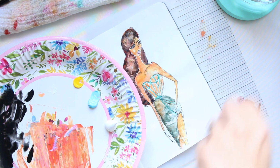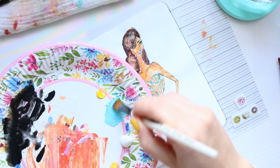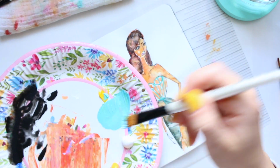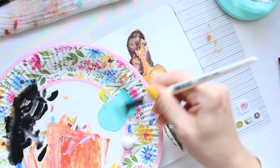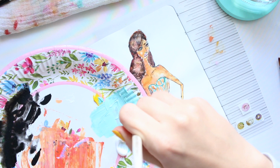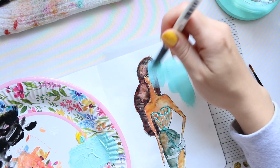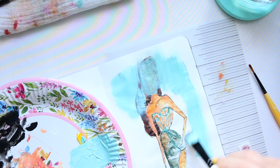And so I still was not happy. I still was not happy with the hair, with the face, and then I kind of felt like that was disturbing from the beautiful dress. And actually I was very happy from the neck down. I was very happy with the illustration. So I decided I'm just gonna pull out my Liquitex heavy body acrylics, which are really beautiful quality.